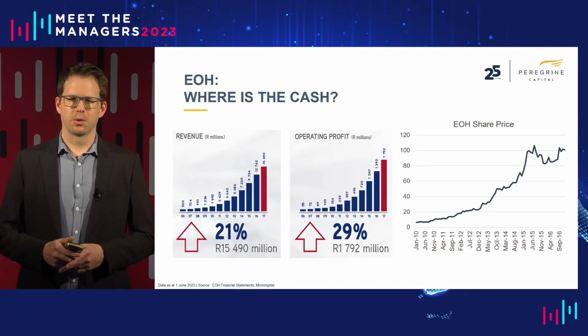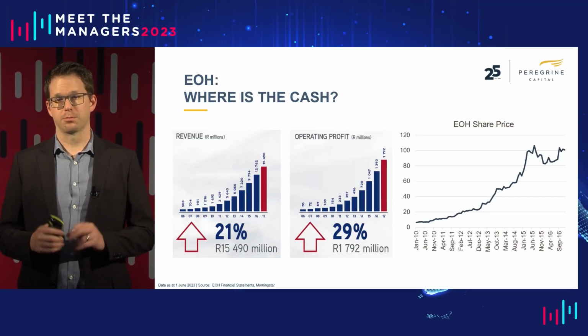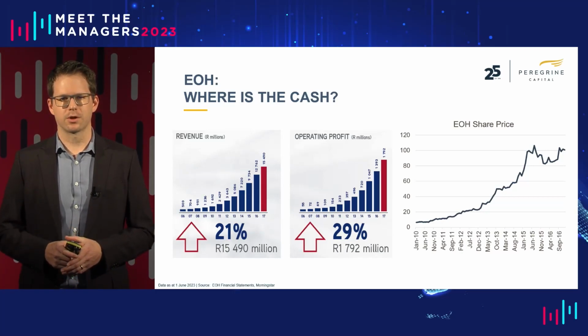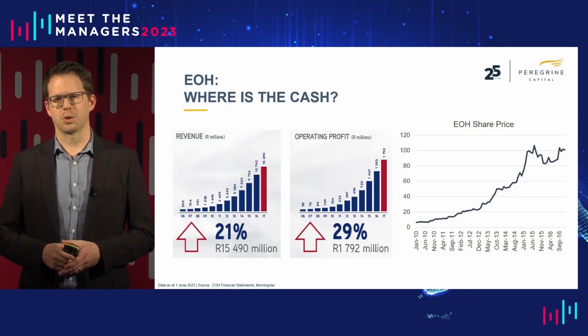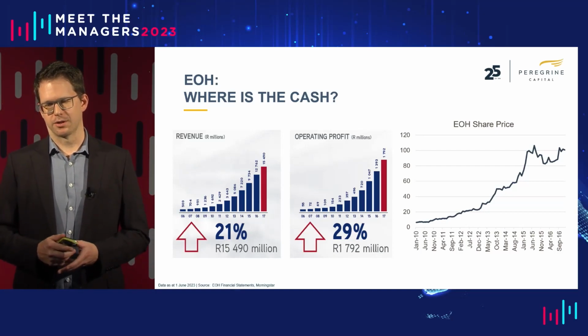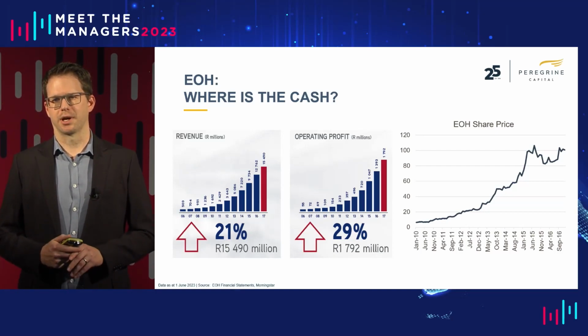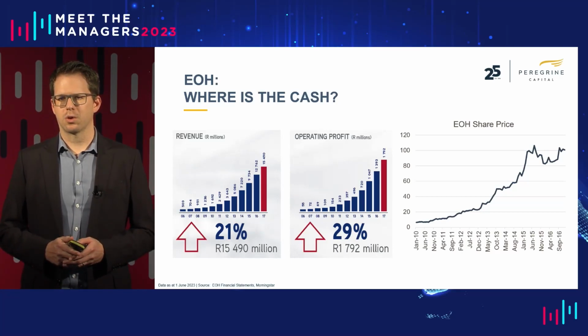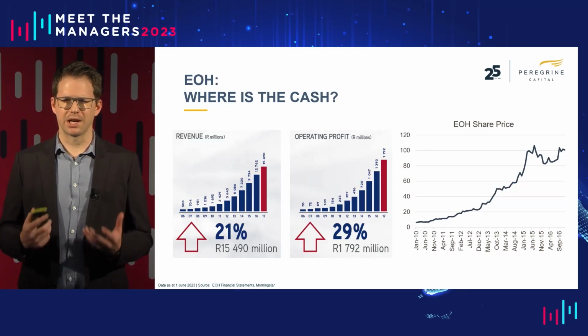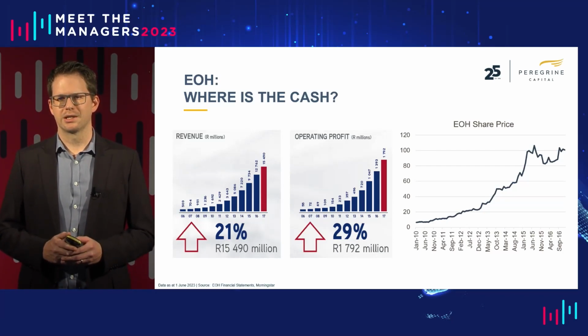Now, many of you will be aware of EOH because it was a very profitable, or seemingly profitable, business growing at extraordinary rates. And as you can see, the revenue compounded at over 21% and operating profit compounded at over 29%. And when that happens, clearly the share price also goes up. So on the chart on the right, you can see the EOH share price. But we had always been quite cautious on the share because we knew that the acquisitive nature of the business model didn't necessarily always make sense.